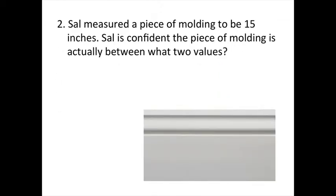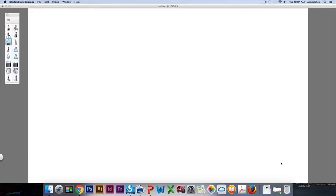Problem number 2 wants us to, we have Sal who measured a piece of molding to be 15 inches. Sal is confident that the piece of molding is actually between what 2 values? So let's go to our slate and look at this. All right, so we have 15 inches.